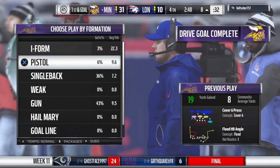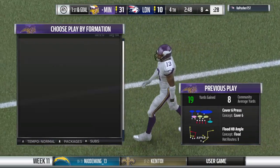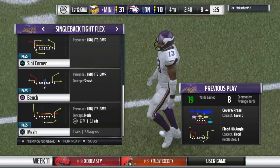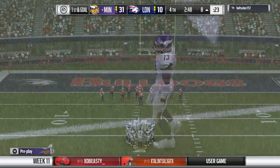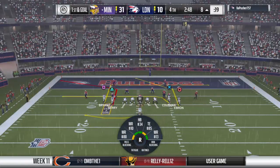Now, defensively, they just don't seem to have much of an answer for this passing game. Not at all. Look at the confidence that's exhibited here. With that type of a lead, clock on their side, instead of running it, they're still throwing it, trying to pick up first downs and keeping the football.